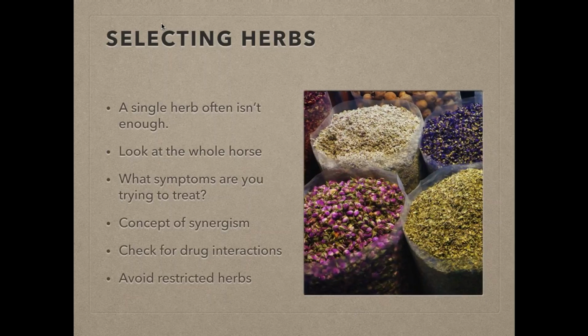Moving on to the next point, checking for drug interactions. This is so absolutely essential. Reiterating again, herbs have active constituents in the same way that pharmaceutical medicines have active constituents. So if your horse is on any pharmaceutical medications, I wouldn't recommend going and selecting herbs yourself, but you'd need to talk to a qualified herbalist, because we've got the background to understand the chemical components of the herbal medicines.